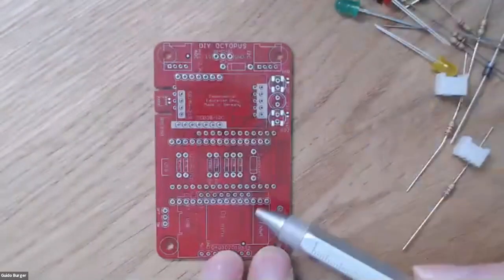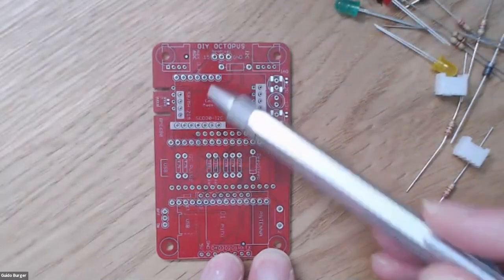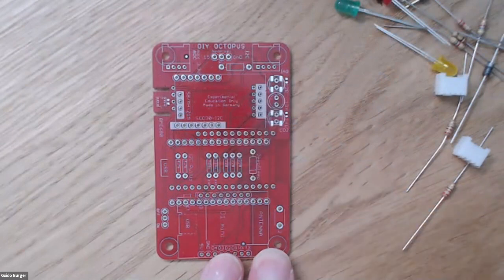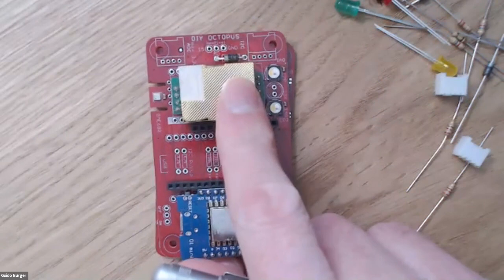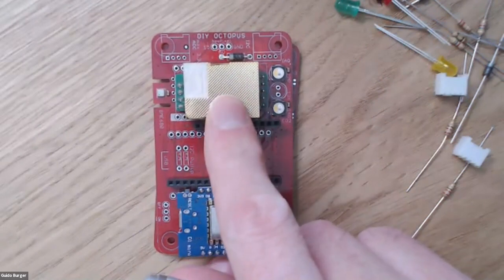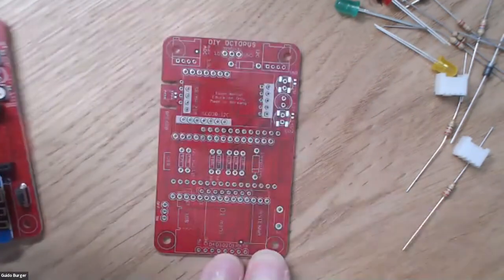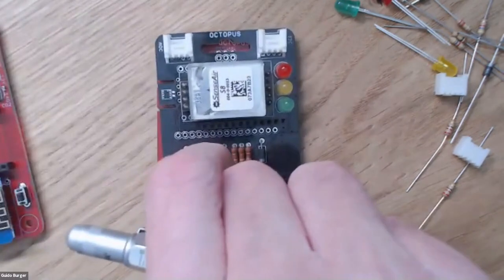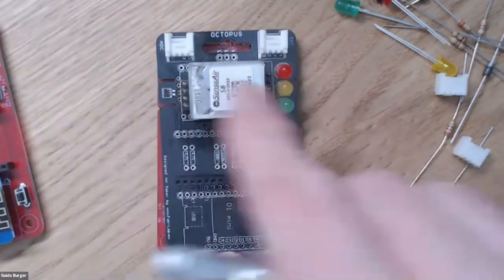Now, if you look at that, it's pretty simple. It's a PCB board that gives us a ton of options. So we can have the sensor that we just talked about, but we can also have a different version, a cheaper version of that. That's the MHZ19Z. That's a Chinese CO2 sensor. It's half the price of the SC30. Or we can even go to another sensor, which is the SenseAir S8. You can just plug in what you find.